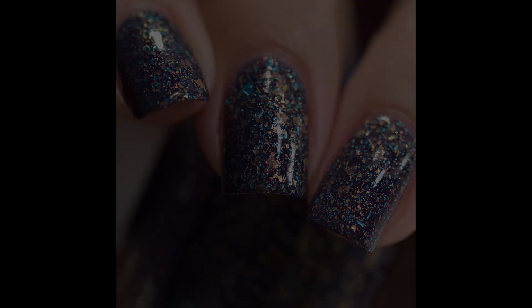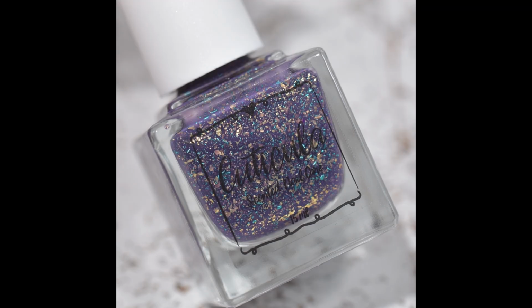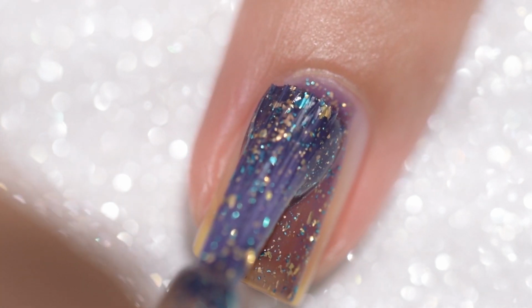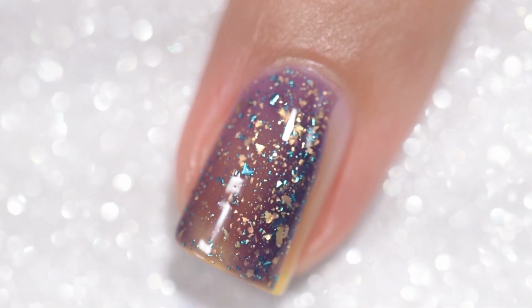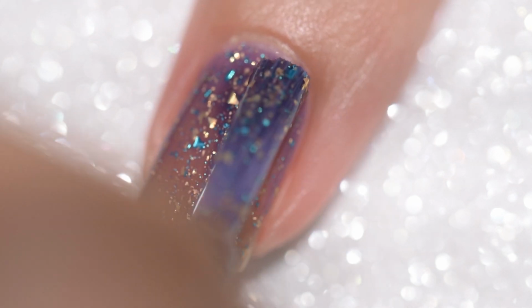The next product is from Cuticula, and this is Trident of Neptune. This is going to sell for $12.50, and this was inspired by her Aquaman series. There is no cap on this. You can buy as many bottles as you wish. Trident of Neptune is described as a smoky violet base that is packed with gold and aqua metallic flakes.